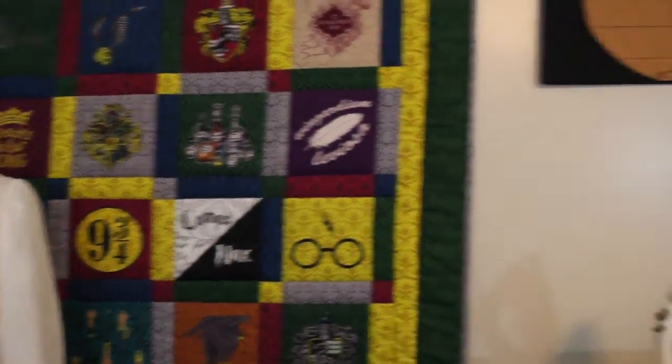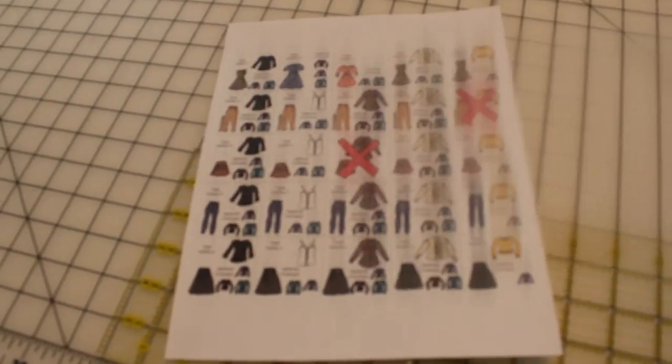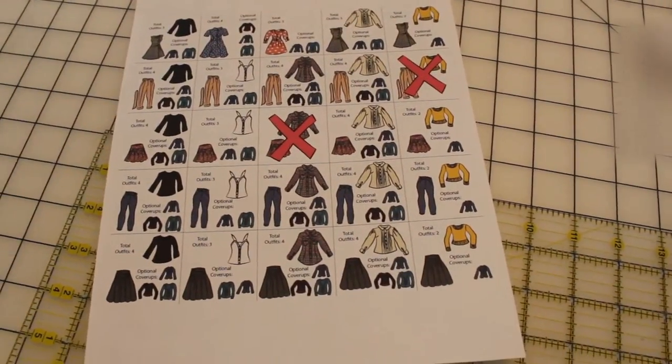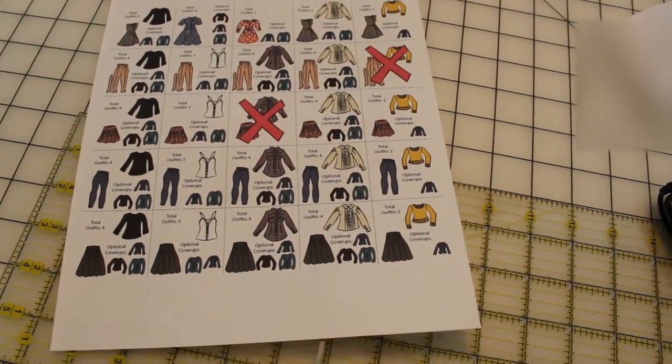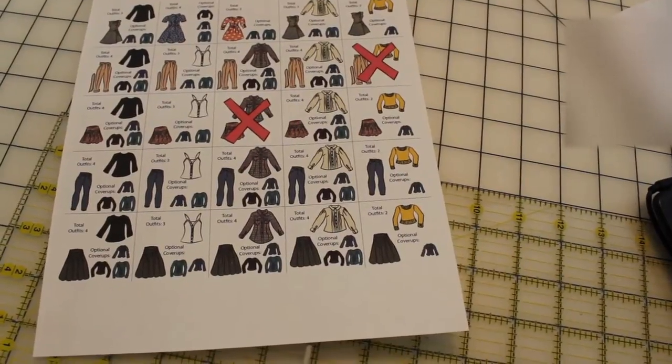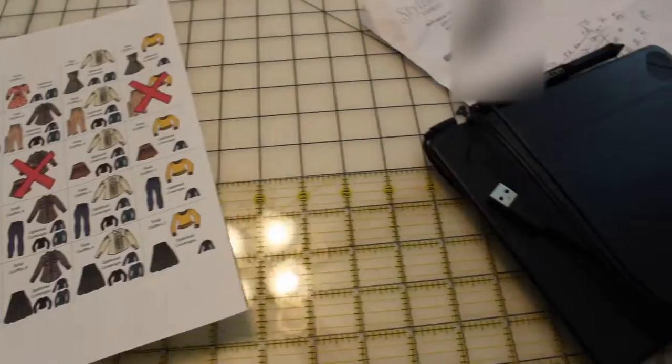And yeah, oh, and because apparently I felt like wasting some time, I made a giant chart of all of the different outfit combinations I'll be able to make because I'm a very visual person, and I was also bored and didn't want to sew. So I'm going to bed now.